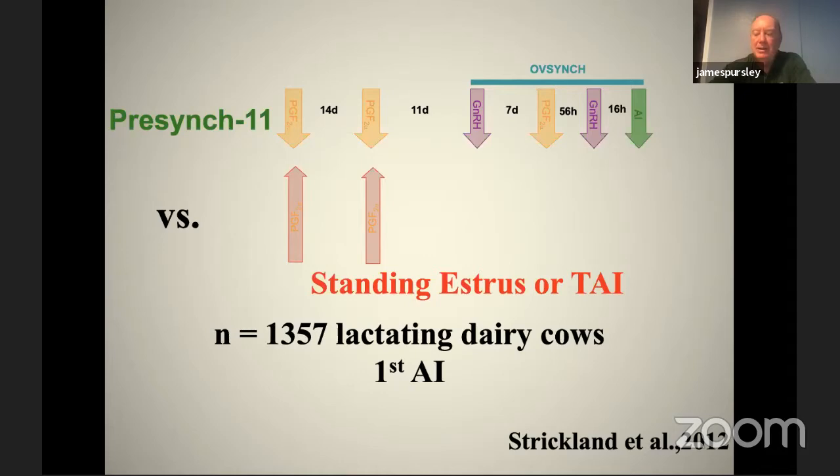This is a study that Jamie Strickland did in my lab before she went to vet school and became famous. This study was actually done at Green Meadow Farms north of town. She basically compared Presynch 11, in which all cows received timed AI in this case. And you can just barely see the end of that protocol there.